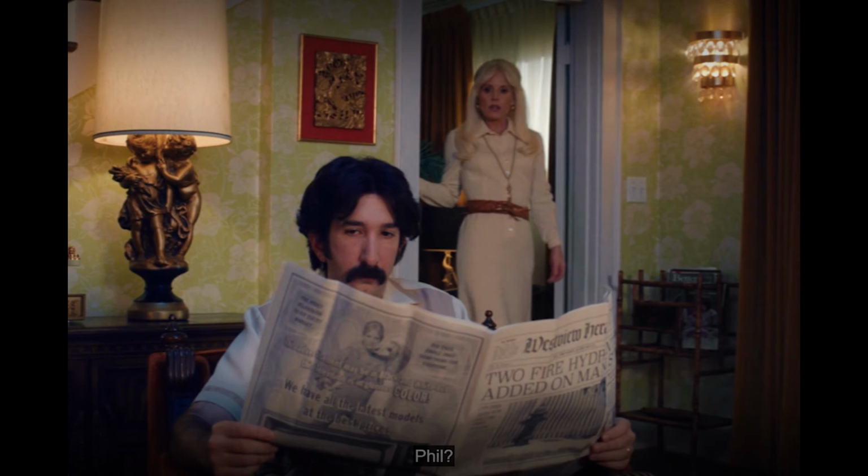I love this scene with Phil and Dottie where she was asking him if the earrings made her look fat, and luckily he didn't have to answer. The only thing I spotted from this scene that could be a clue is that with the newspaper folded, the word hydrant looks like Hydra.